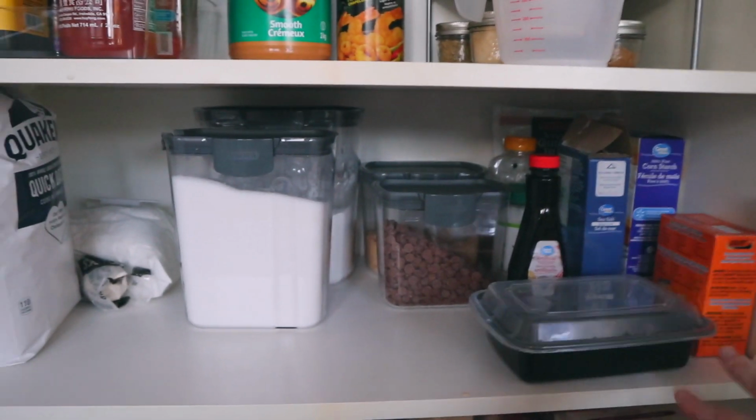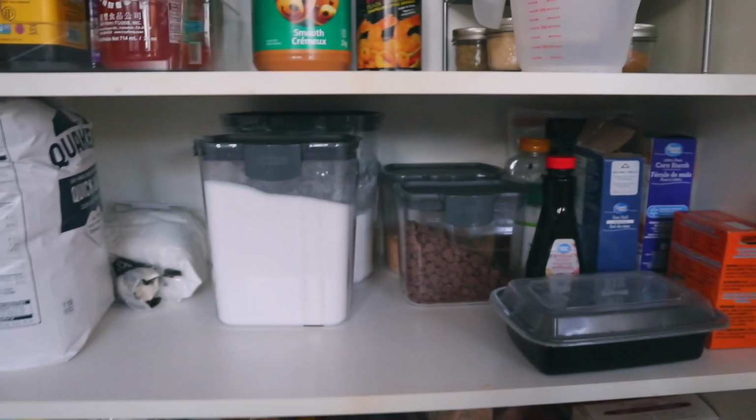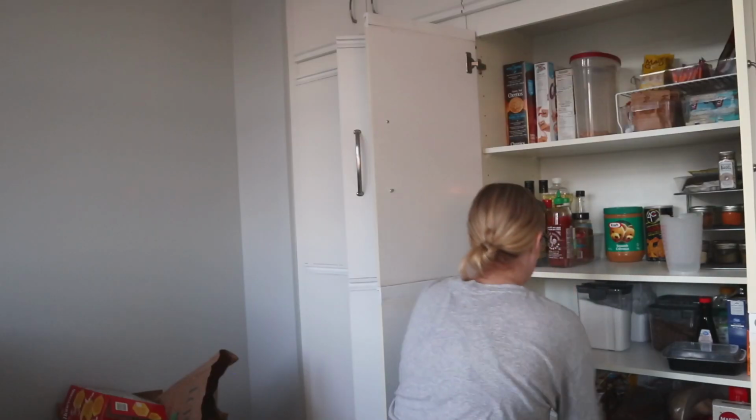But eventually we're gonna get a coffee cart, so all the baking stuff is gonna go in a cupboard. But for now, let's just clean this up a little. I also might move the pancake mix. This corner is a hot mess.